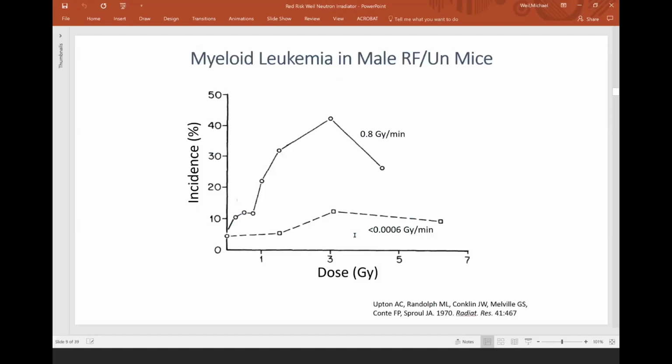Now, why are dose rates important? Well, this is data from low LET exposures. And what you're looking at here is the incidence of myeloid leukemia in mice that have been irradiated with different doses of radiation. And you can see that you get a rapid increase in the incidence of myeloid leukemia with dose, and it plateaus or starts going down at about 3 gray. But those are acute exposures. If you do a chronic exposure instead to the same total doses, you get what's called dose sparing, so you get fewer leukemias.